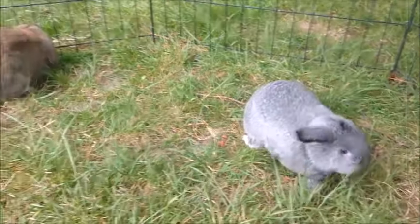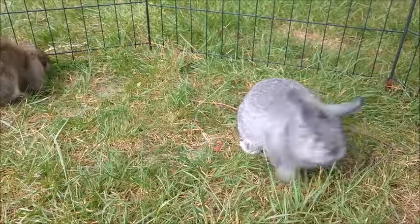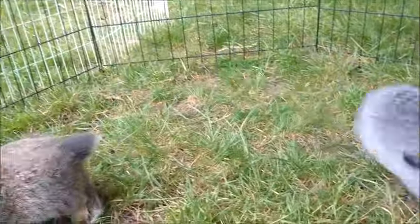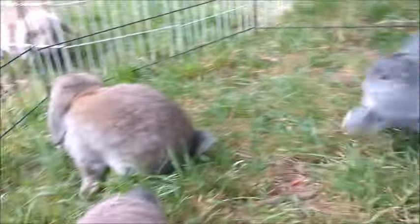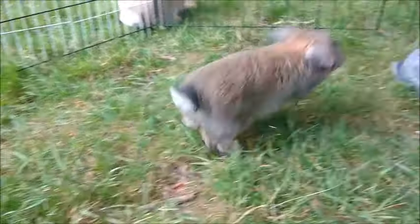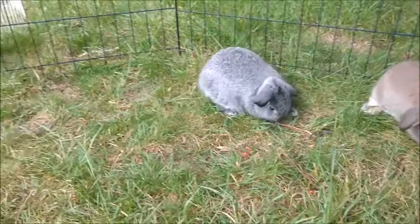And then another sign is panting. Now rabbits won't put their tongue out and pant like a dog, but they will have really abnormally heavy breathing, and you'll see it in their sides. It'll be very, very quick and very, very heavy, and it will be abnormal.